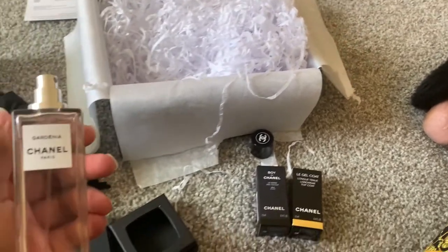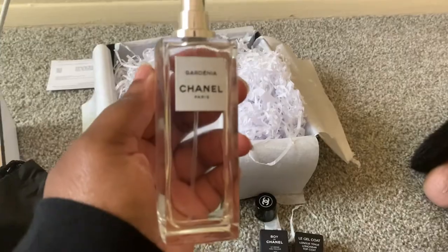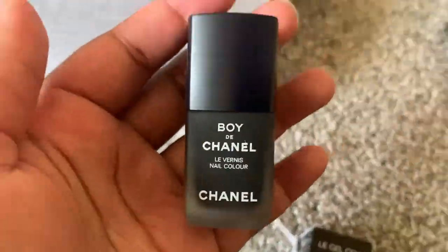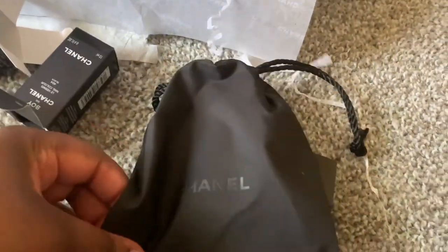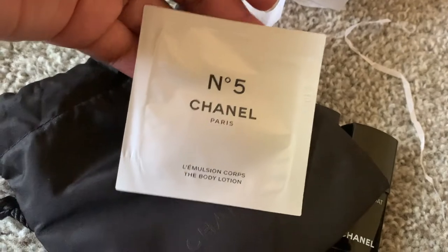Oh my God, that smells good. Oh my God, y'all, this smells good. Oh, love you, Chanel. And then they give you this cute package here that has my samples in it, with the Chanel number 5 body lotion.